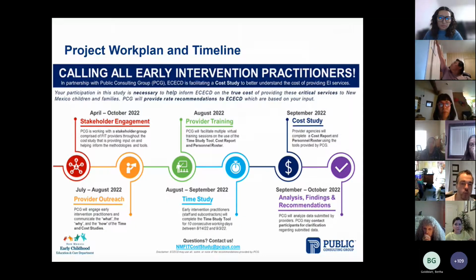So, the project work plan and timeline. What you're going to see, beginning over on the left, is stakeholder engagement. Stakeholder engagement started early on. We've been at this since April, really some of the initial stages of the project, and we are now at the phase where we've been reaching out to providers and practitioners to prepare you all. We're going through some trainings, but we're going to be entering into the actual cost study itself, the time study and the cost report.